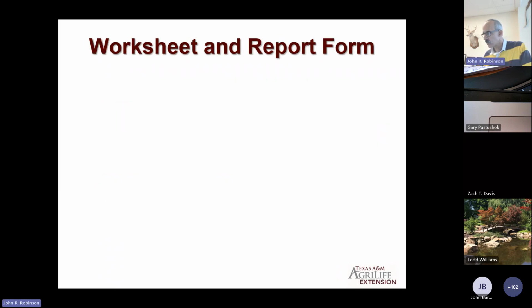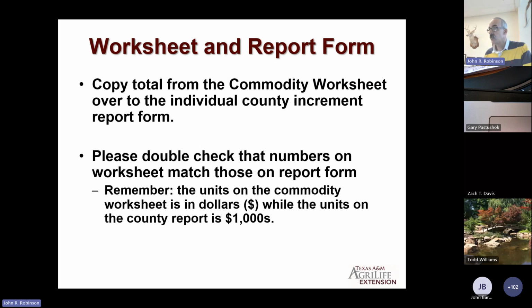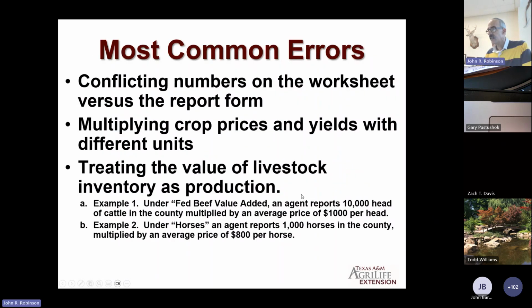And I was sort of hinting at what I just said. So kind of in summary, we need to translate everything from the commodity worksheets to the report form. Please double check that you've got the same numbers on the commodity worksheet going to the report form. Please remember that the report form is reported in thousands. Make that adjustment. I've already highlighted that. Other common problems that we see, common errors, somebody will multiply dollars per bushel price times a hundredweight per acre yield. So make sure that your units are the same.